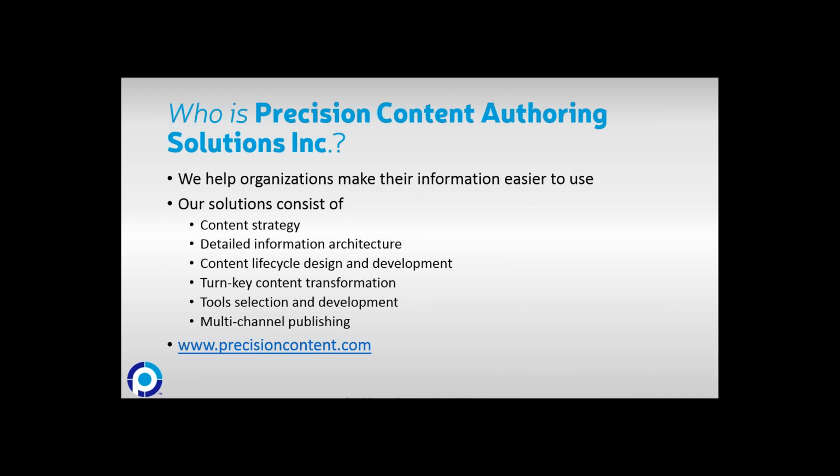Our company, Precision Content Authoring, was established back in 2013, and we have a number of clients across the globe where we've helped them to develop their content strategies, working with structured content, DITA XML, and of course precision content, our proprietary DITA specialization and content authoring methodologies. You can learn more about what we do at precisioncontent.com.